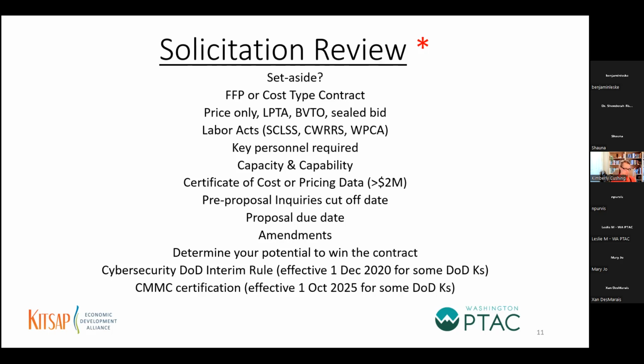All right, so going down this list, set aside. You're a small business and you've got a socioeconomic certification for woman-owned small business. You want to look at the solicitation and see if it's set aside. Is it full and open competition? That is a term that we use where any company can compete for the award of this contract. That includes large business, okay? So you want to see if it's set aside. Is it set aside to small business? Oh, it is. Is it set aside to a socioeconomic group like woman-owned or HUBZone or veteran-owned or SBA 8(a) companies?